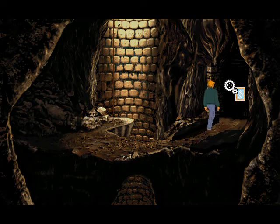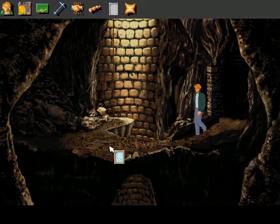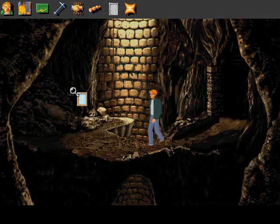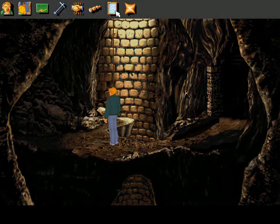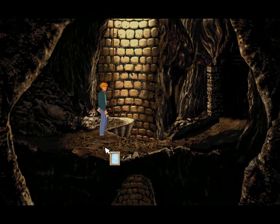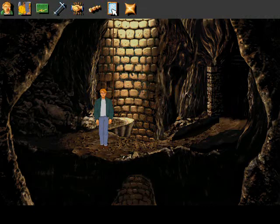This is the right... No. Let's go back here. I think we need to use the mirror. No, no, no, no. No. How do I use the mirror? The mirror from Lopez's utility room. Yep, I was still... We know that.